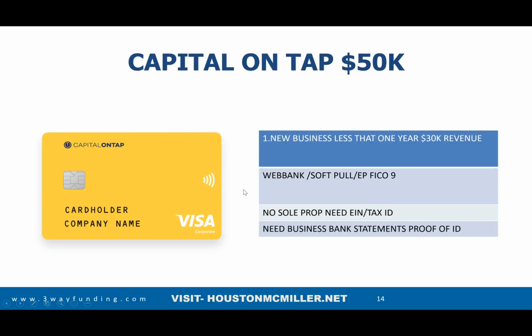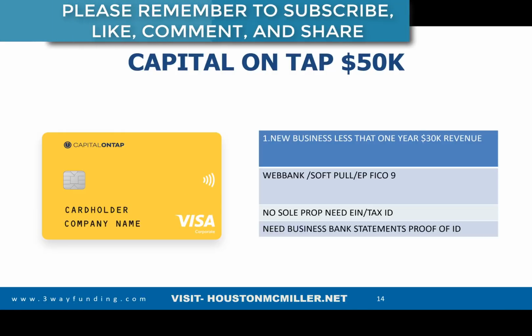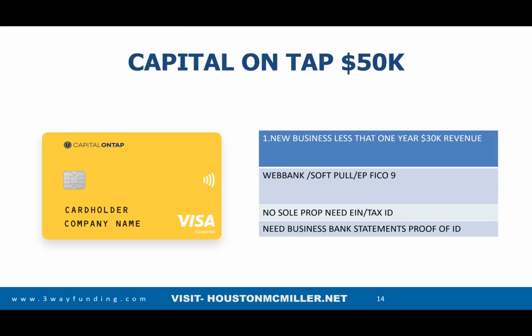The only thing about it, you can't be a sole proprietor. So if you're an LLC, S corp, INC, or LP, you can leverage those with Capital One Tap. Okay. They're going to look at the bank statements and proof of who you are. That's how they help you qualify. In terms of a soft pull on the credit, they're going to pull FICO 9. But again, if you have strong revenue but bad credit, they're not going to pass you over because they're using other data points to help you qualify.